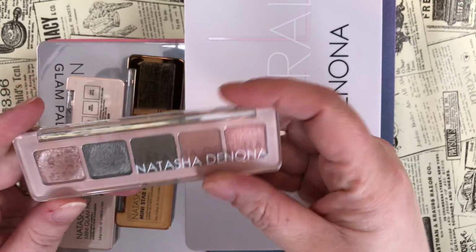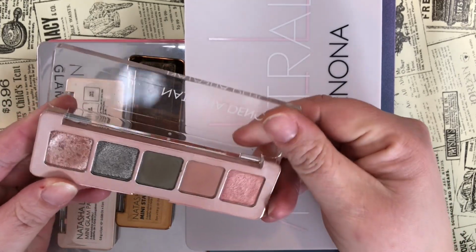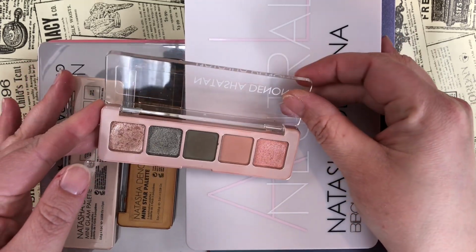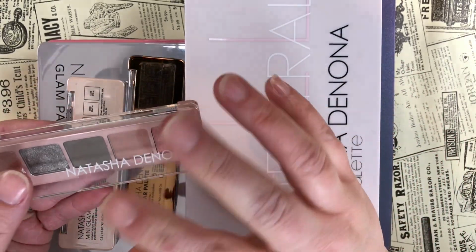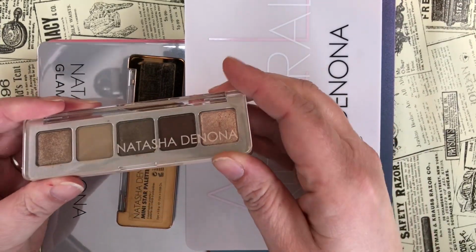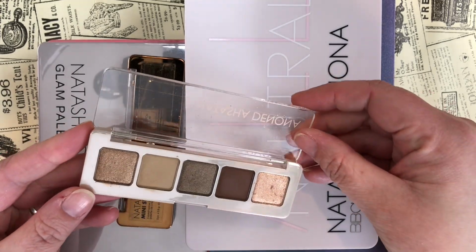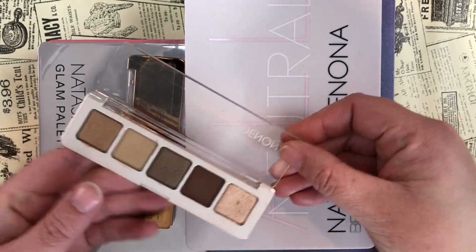And I'm not getting rid of any of these, but this is the Mini Retro palette, or as I like to call it, the Mini Kyra palette. These are my 60s and 70s type tones, and I hope she makes a midi size palette of this one this year. Then we have the Mini Glam palette, another fantastic palette. Just something a little bit more unique than your traditional champagne, gold, bronze glam palette.